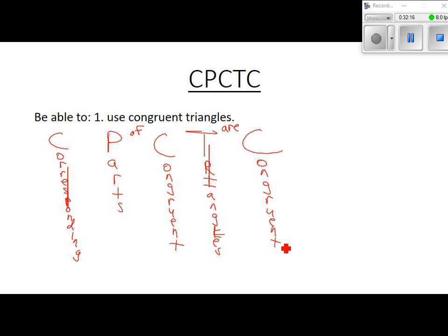This is probably the most useful thing that we've learned this chapter. This is probably the most useful thing out in the real world. Because if I'm building something or measuring anything out in the real world, I'd try to do like Delma did on that problem, and I wouldn't try to measure across the river. I would actually set it up so I could measure something over here on the land that's going to be equal to going across the river.